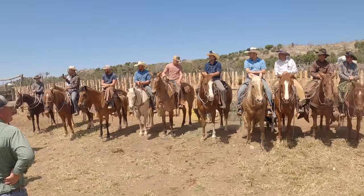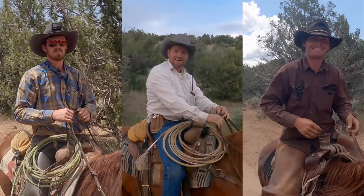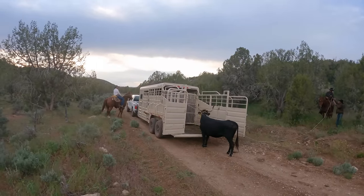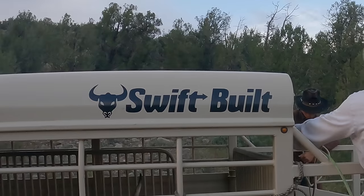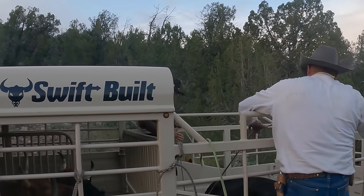From this point on, we're splitting up. The majority of us will be staying with the main herd, including Eli, Nate, and myself. Dan, Kirk, and Kyle are the cleanup crew. They're taking the Swift Belt to load up the cow we tied to the tree. They'll also be looking for any stragglers that might have been left behind. To avoid confusion, we'll call these guys Team Swift Belt. And spoiler alert, their workload is about to get big.